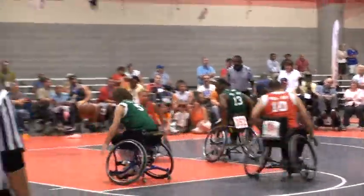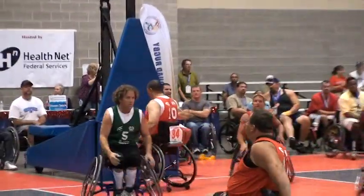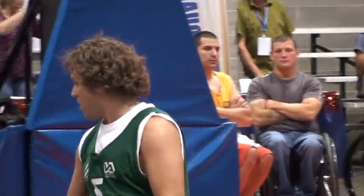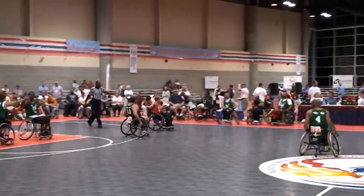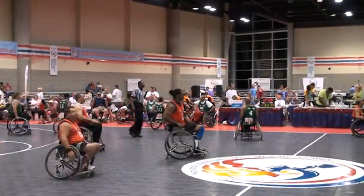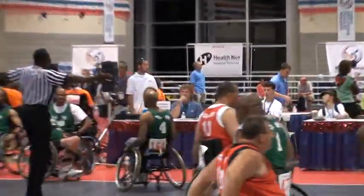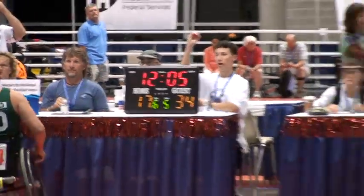Hack tries to throw it up the floor, but it's taken away by Jimmy Green. Going to the hoop. That one, of course, is going in. Green team starting to run away with this one, and a timeout is going to be called. Up to a 17-point lead for the green team. Red team only 3 points so far this half. What's happening to him out there? Oh my goodness.